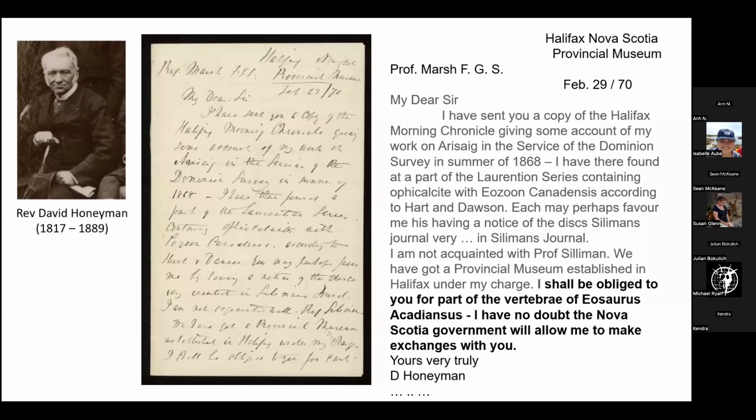So this is from 1870, 2 years after the Nova Scotia Museum was formed. And Honeyman is writing to Marsh and actually asking him if he would send him part of the vertebra of Eosaurus acadianus. And he says, I have no doubt Nova Scotia government will allow me to make exchanges with you if he would do that. As far as I know, there was no reply, but really interesting to see this early letter from David Honeyman advocating that he's trying to get these specimens back.